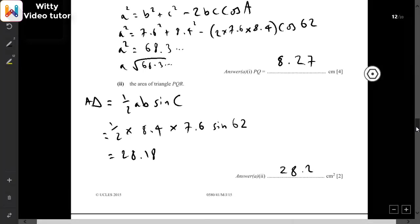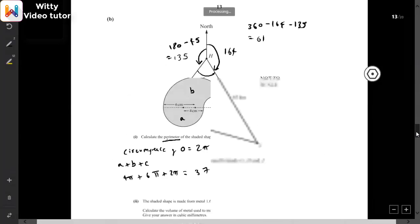Okay, the area of a triangle. Well, again, another formula you need to know. Half ab sin C is the area of a triangle. So half times a times b times sin C, and we get 28.18, or 28.2.